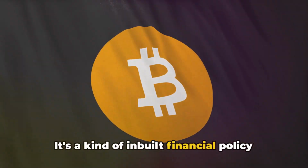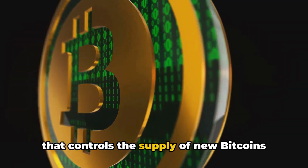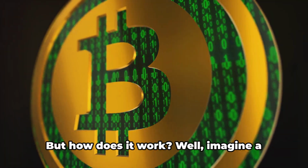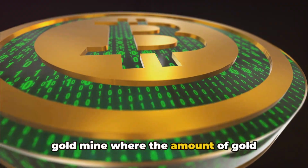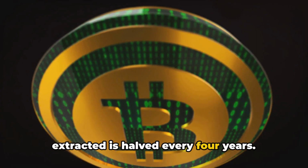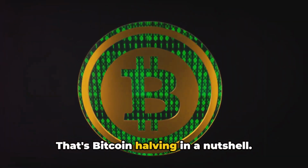It's a kind of inbuilt financial policy that controls the supply of new Bitcoins entering the market. But how does it work? Well, imagine a gold mine where the amount of gold extracted is halved every 4 years. That's Bitcoin halving in a nutshell.